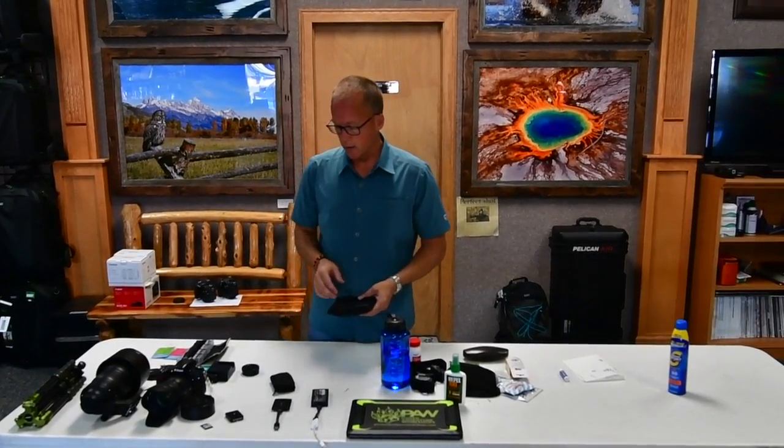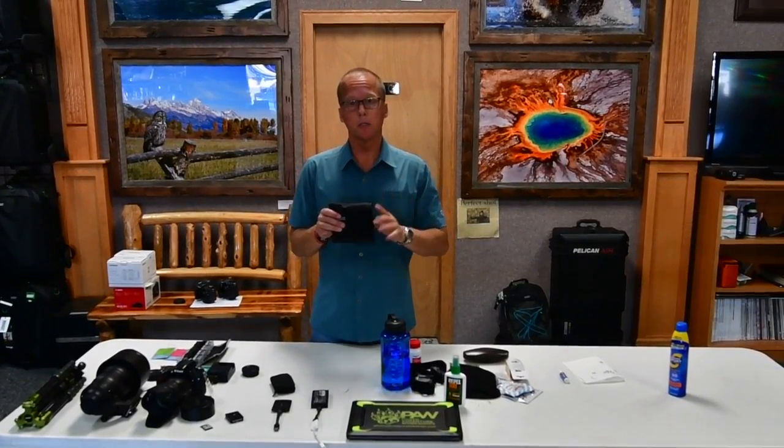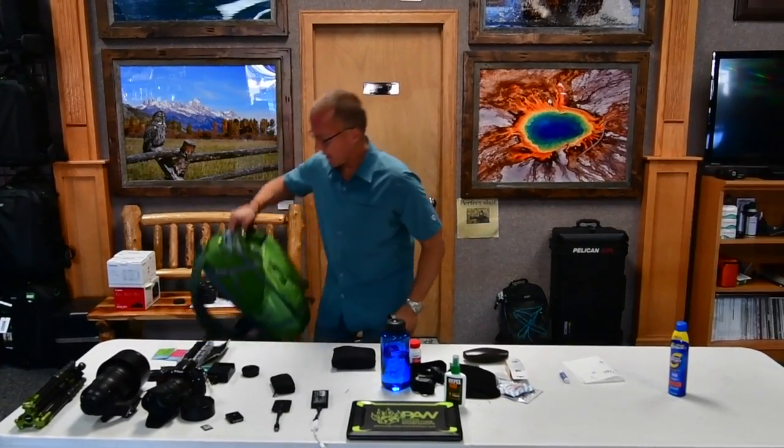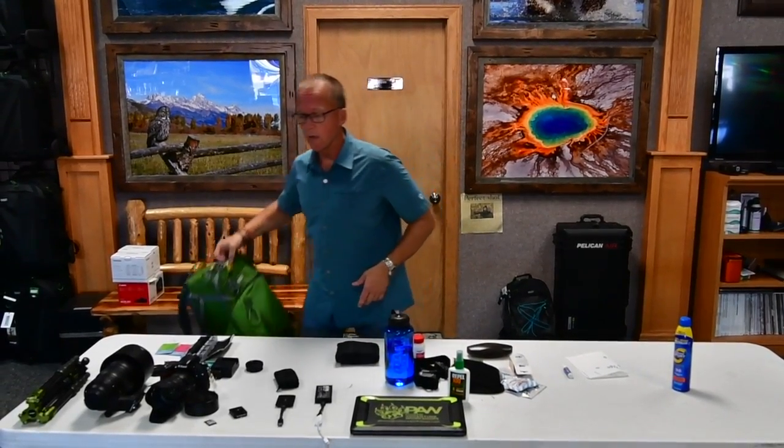Here's the last few little things. This is the waterproof cover for my backpack. I make sure to take that. And of course this is the backpack I'm going to take. This will hold all my gear from me to the shore and some snacks.